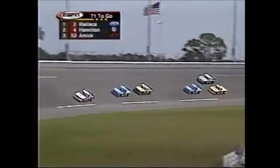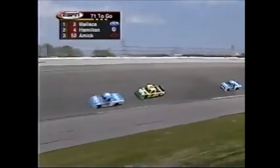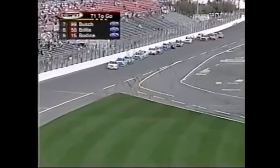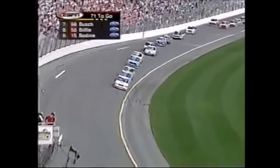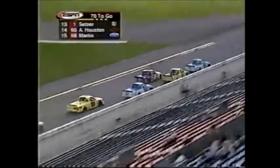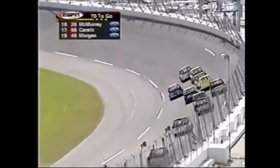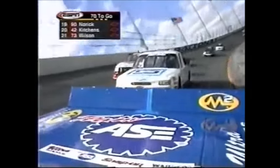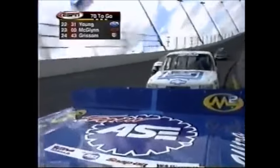Meanwhile, a battle for the lead. Here comes Wallace and Bobby Hamilton and Lyndon Amick. Marty Houston's the guy on the high side, and he's going to take the shuffle off the Buffalo. He'll pull back in at 6th. So far, guys, we've had 7 different leaders, 10 lead changes, and we've got 70 laps to go. Here we go again. Mike Wallace down on the inside. Bobby Hamilton, Lyndon Amick on board with Mike Wallace. That's Marty Houston right behind him.